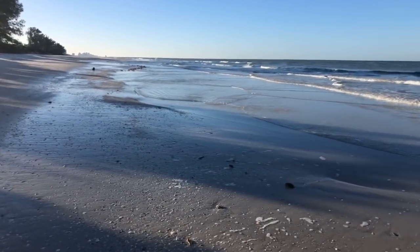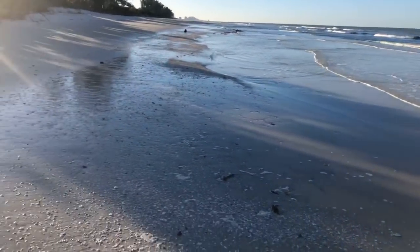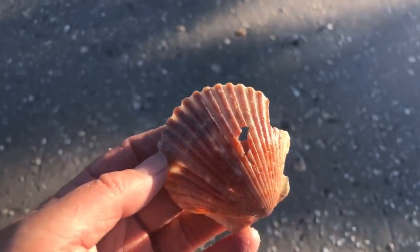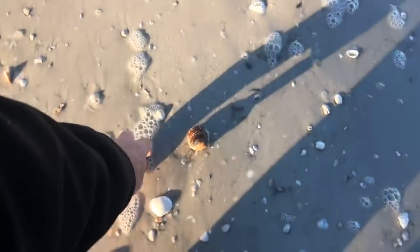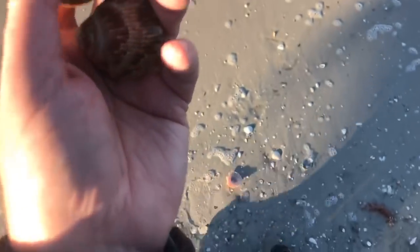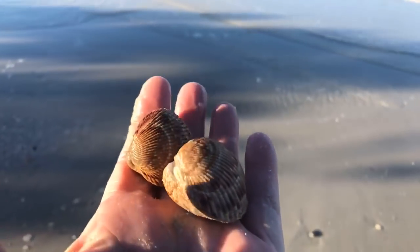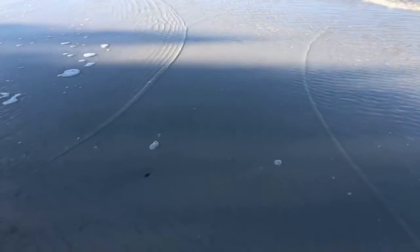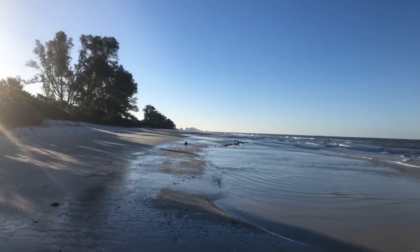I'm looking for something here, believe me. I'm keeping my eyes open. Just not seeing much of anything here. There's, what's left? A big old scallop shell. Not much left of it though. Lots of these little cockles on the beach this morning. Lots of them. These are live. Come on, camera. These two little cockles are alive. See quite a few of these on the beach this morning. As the tide comes up, they'll be pulled back into the water.